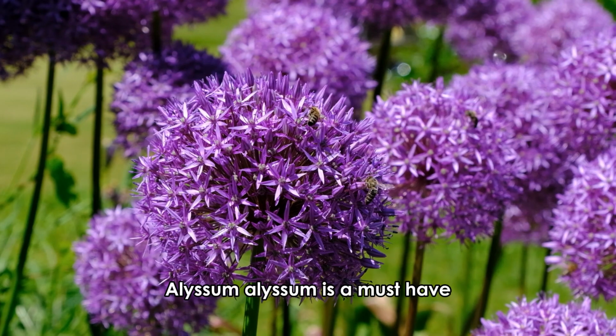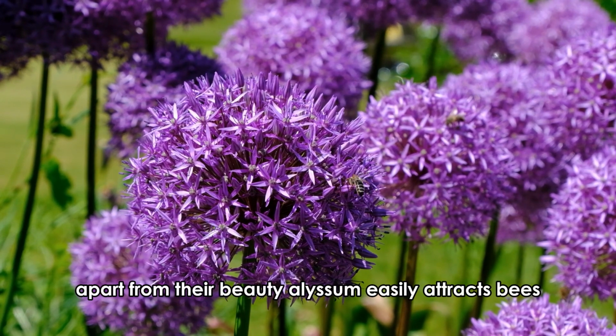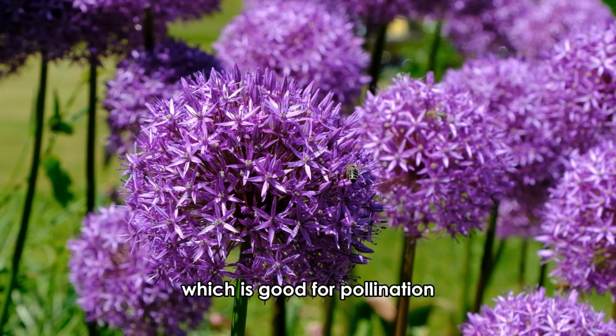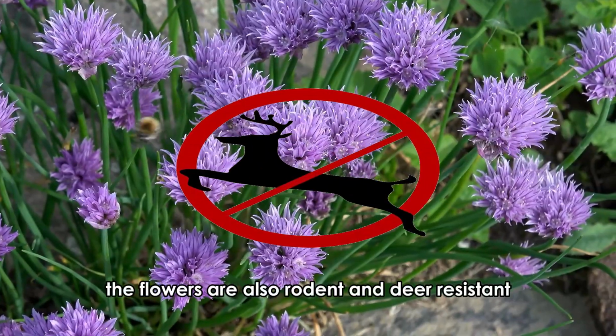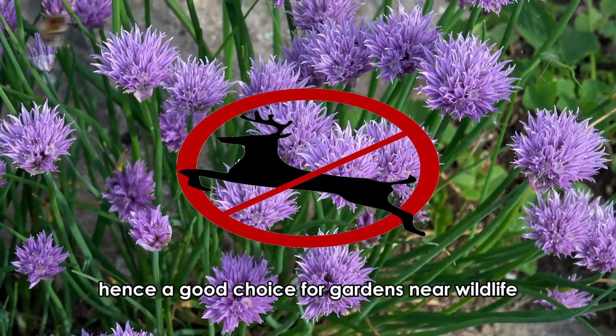Allium. Alliums are a must-have if you're looking for an easy-to-grow spring flower. Apart from their beauty, alliums easily attract bees, which is good for pollination. The flower's bulbs come in different heights and colors, making for a stunning garden. The flowers are also rodent and deer resistant, hence a good choice for gardens near wildlife.